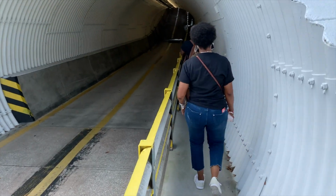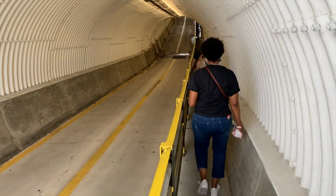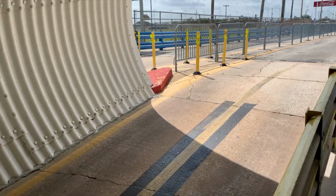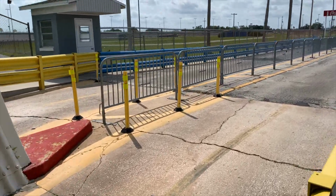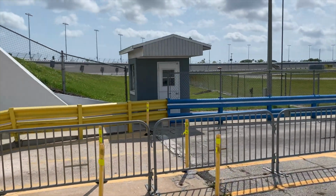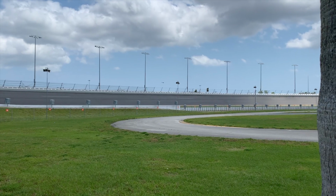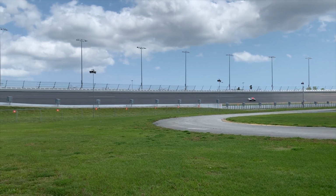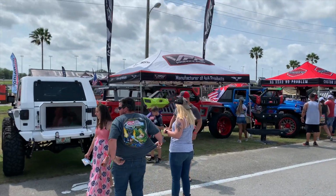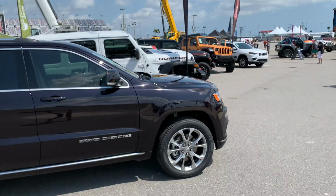This is how you enter the track, Daytona. I've done this in Richmond in my little electric i3, but never on foot. And out into the infield. You can see a car going to the banking over there, racing around.